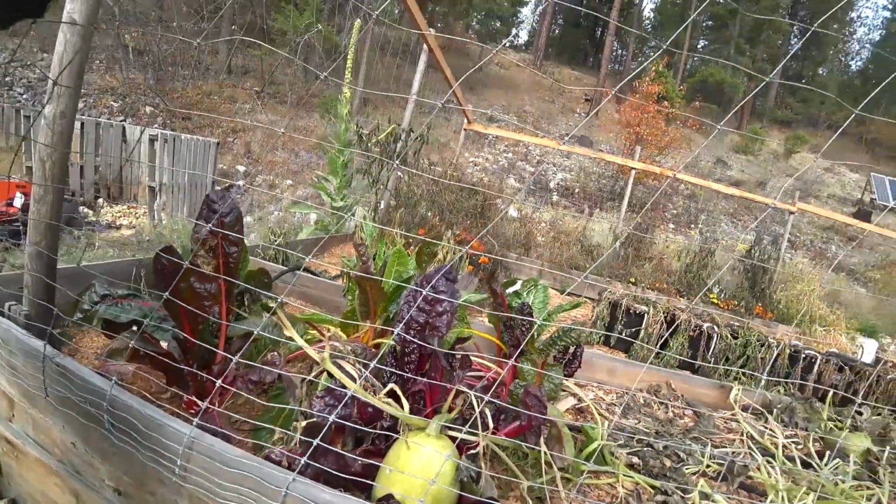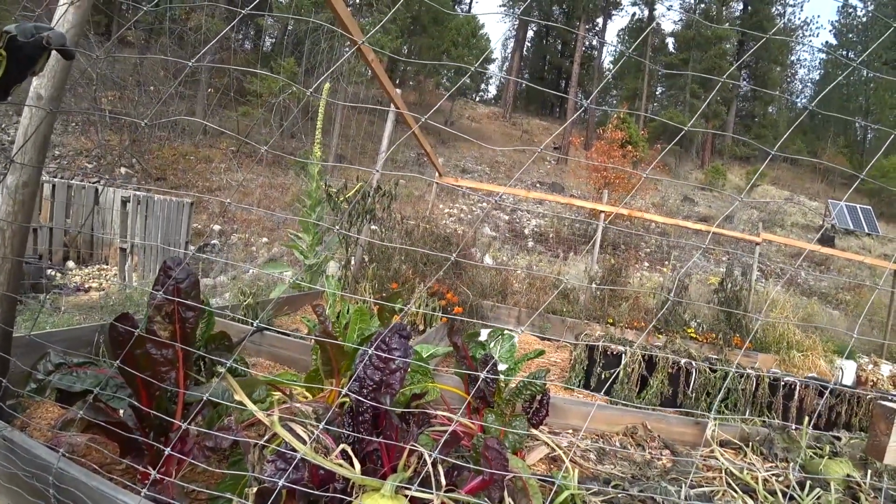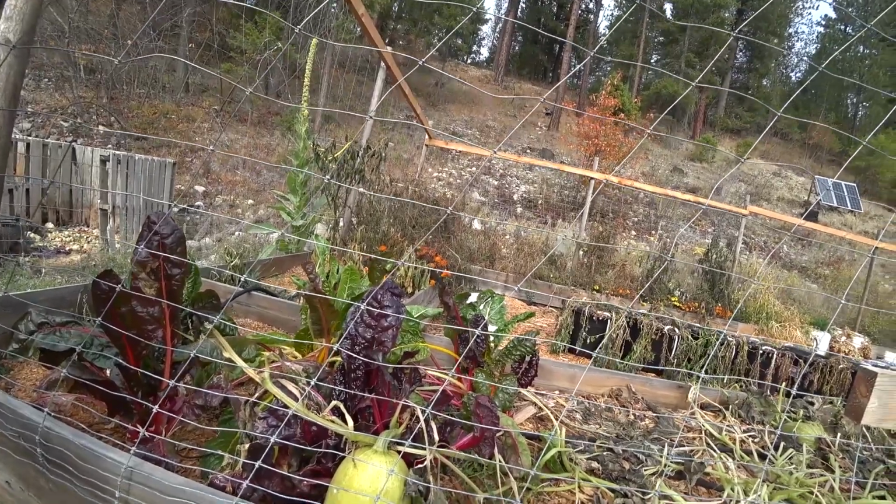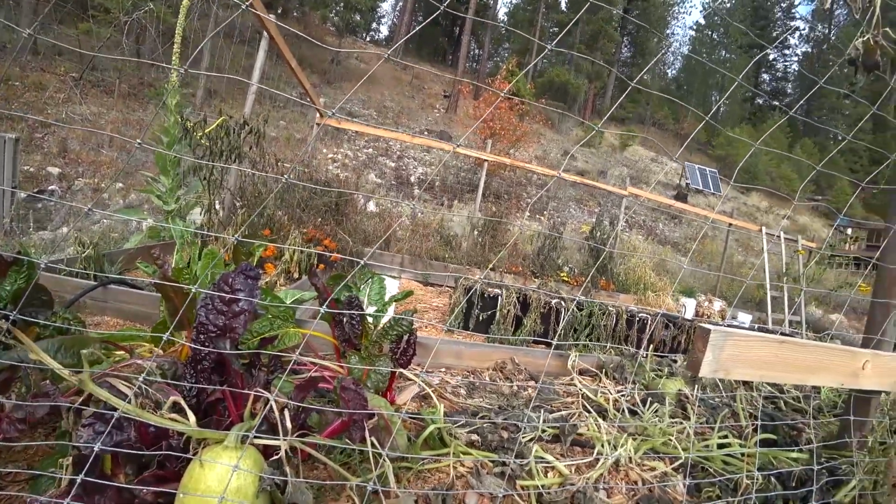Definitely a better cold weather plant. Definitely looks like the nasturtiums, marigolds, tomatoes, peppers. Everything else looks bad. Potatoes. The carrots look amazing. The carrots are doing good, how green they are.